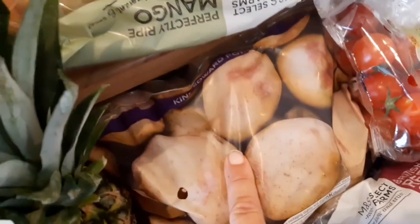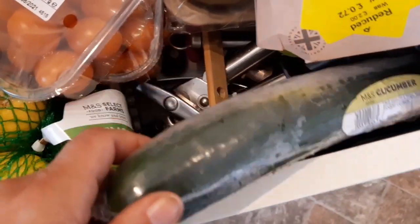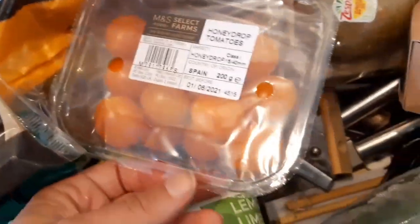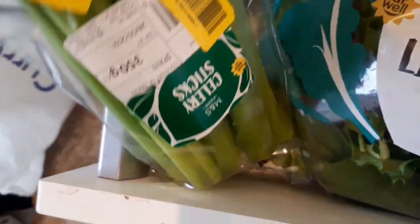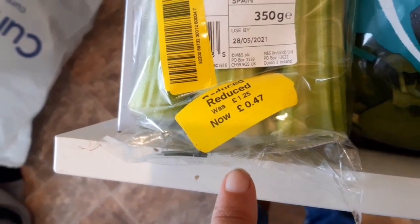I've got some King Edward potatoes, and then I've got some pineapples. I've got a cucumber. These were in the 85p offer. Honey drop tomatoes. They're like an orange colour, so I think the kids will really love them. There's the other kiwis. Baby leaf salad and celery sticks. These should have been £1.25 and they've been reduced to 47p.